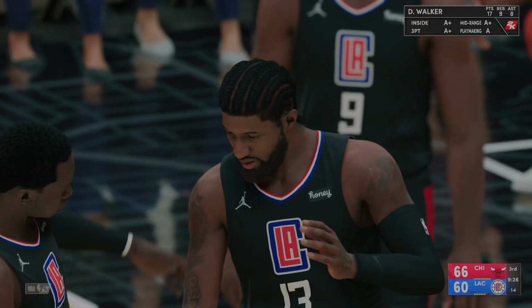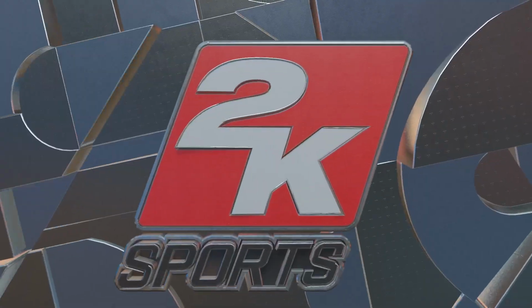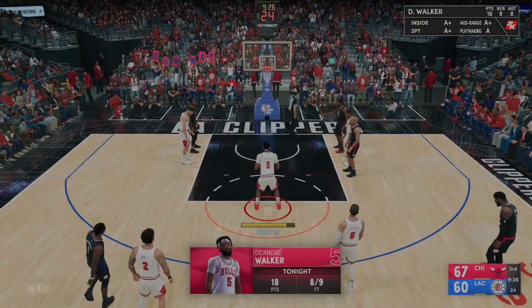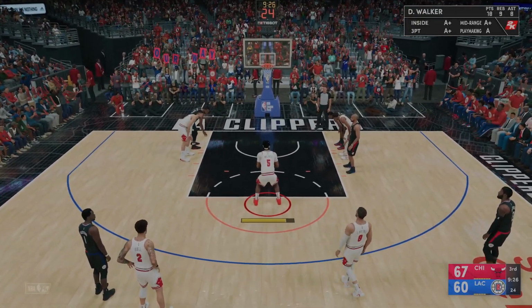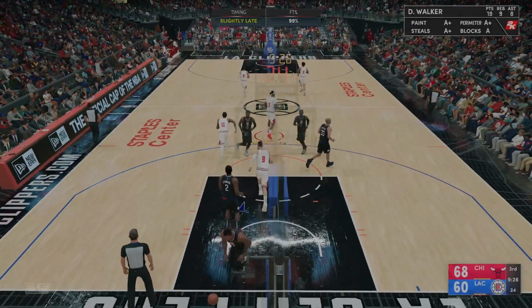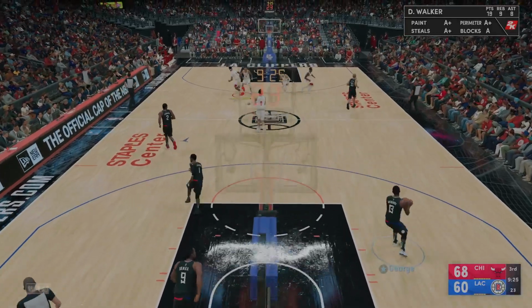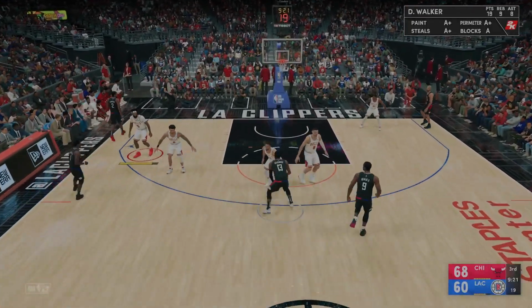That one on George. For Chicago, they have shot 10 of 13 from the free throw line. Now the line for the Bulls. That's good from Walker. Shooting 2. And so Walker nails both of them. The Clippers shooting 52% from the floor. Nice work so far from them.